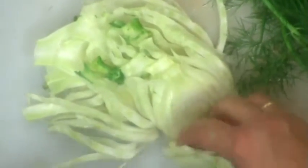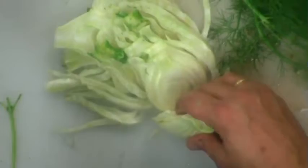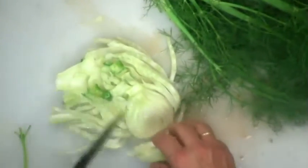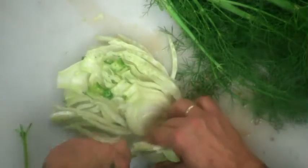Some woman asked me the other day, how did you come to get the name The Accidental Chef? I said, you know, that's the second most asked question. The first one is, why does your hair always look so good?